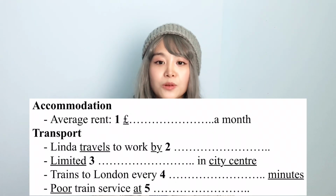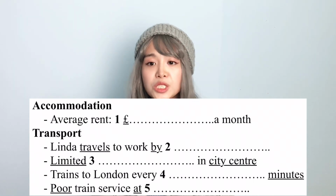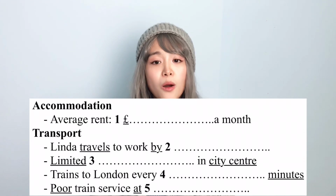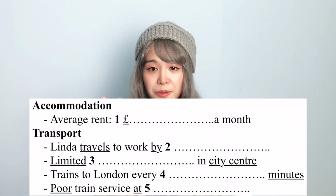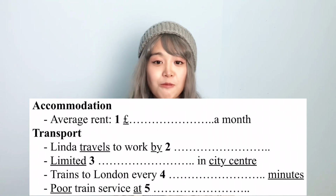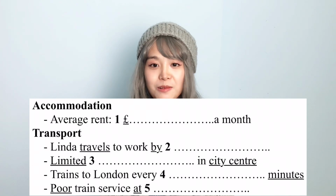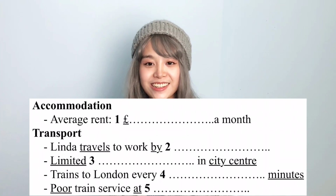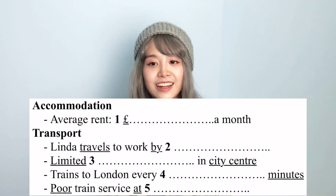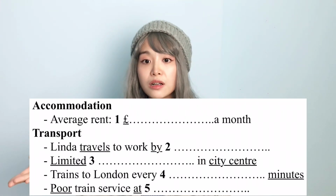And I would like to underline the word travels as well. Again, there's no right or wrong in this. Whichever you feel comfortable with, whichever you feel can be helpful for you while you do the listening activity. Number 3, limited... in city center. Well, I would underline limited and city center. Some of you may say that's literally almost everything in the sentence. Yeah, I could go for it because again, do whatever you like to help you. Limited is an adjective. Therefore, naturally, number 3 should be a noun.